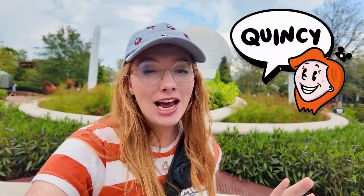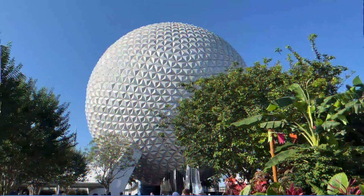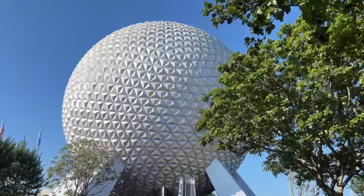Lightning Lane Challenge time. There are 11 lightning lanes in EPCOT. Can I get them all in one day? Let's find out. Lightning lanes are queue lines that help you skip the standby line in Disney World and can help you skip long lines in favor of lines that can take just a few minutes.